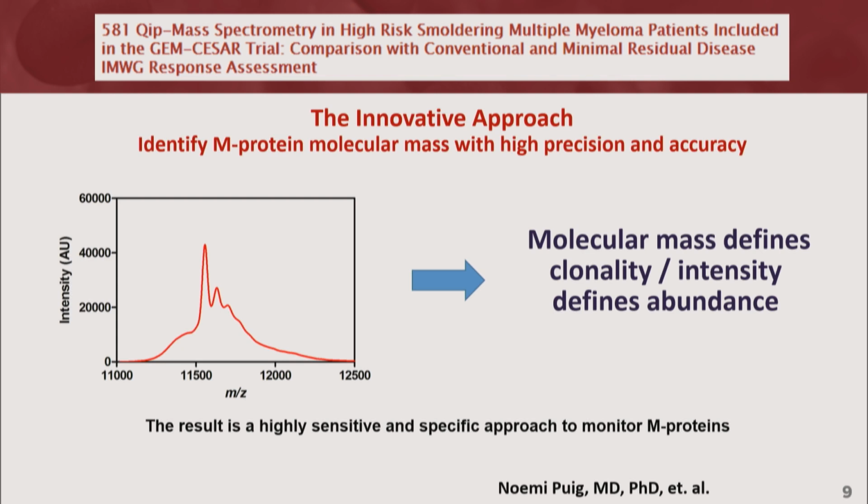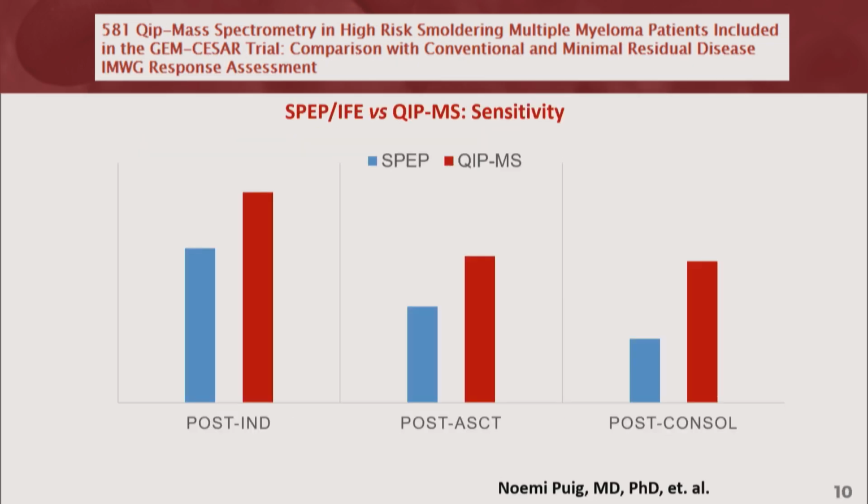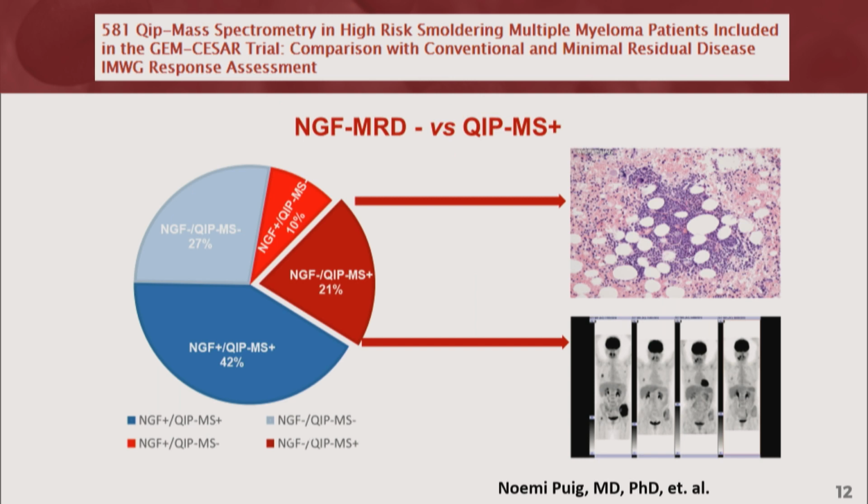So what did the results show? Well, looking at the patients throughout the disease, it was impressive to look at the comparison initially between the SPEP results and the quantitative mass spec. And you can see in each situation, mass spec was more sensitive. If you then look at the comparison with NGF, again, looking for positivity, mass spec was actually more frequently positive. And so looking in a combination of scenarios, one that is particularly interesting, what about the patients who are negative by NGF but have a persistent spike by mass spectrometry?